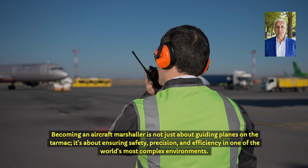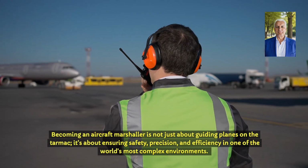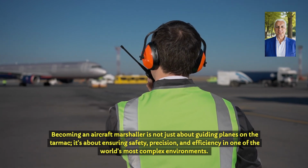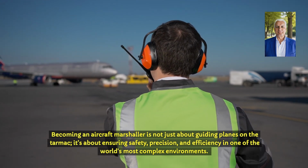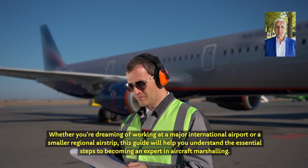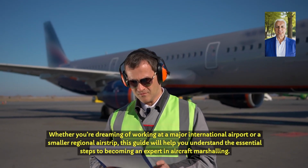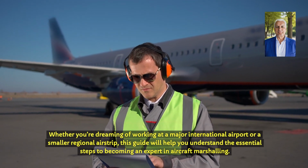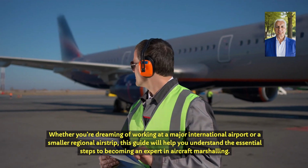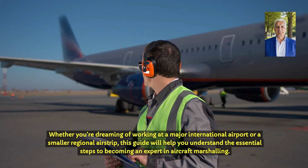Becoming an aircraft marshaller is not just about guiding planes on the tarmac. It's about ensuring safety, precision, and efficiency in one of the world's most complex environments. Whether you're dreaming of working at a major international airport or a smaller regional airstrip, this guide will help you understand the essential steps to becoming an expert in aircraft marshalling.